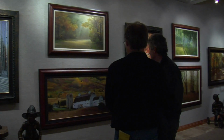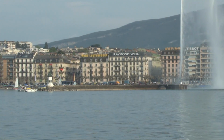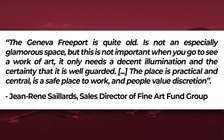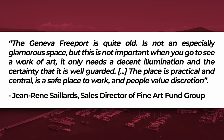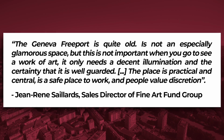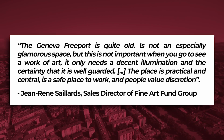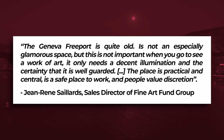Of course, tax advantages aren't the only thing that leads the world's biggest art collectors to use Geneva. Let's say there is something else fundamental that also has a lot to do with Swiss financial culture, and that is discretion. The Geneva Freeport is quite old. It is not an especially glamorous place, but this is not important when you go to see a work of art. It only needs decent illumination and the certainty that it is well guarded. The place is practical and central, is a safe place to work, and people value discretion.